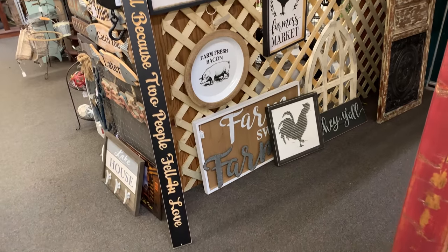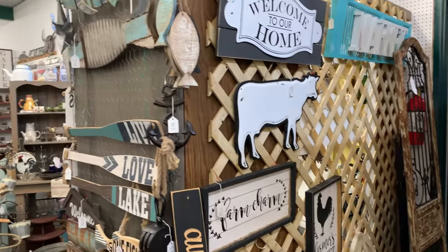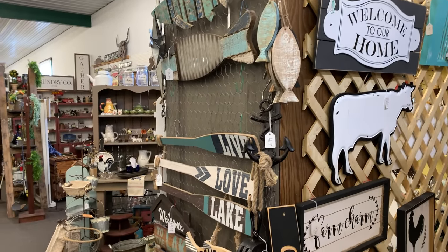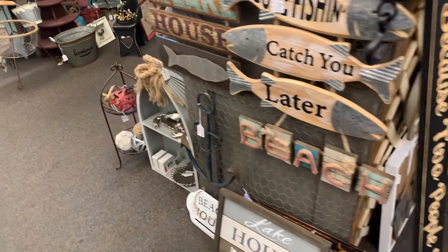So I'm just going to be sharing random booths with you, ones that catch my eye. This is a farmhouse booth. These are all, I believe, new purchased goods that they're reselling. It's a little mix of everything in the area that I'm in.